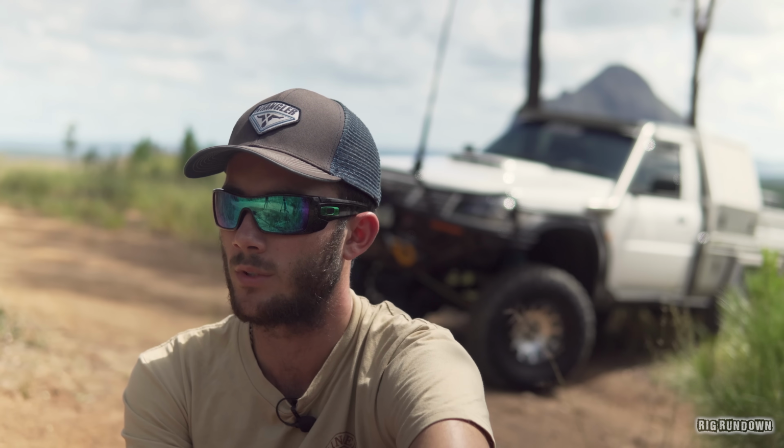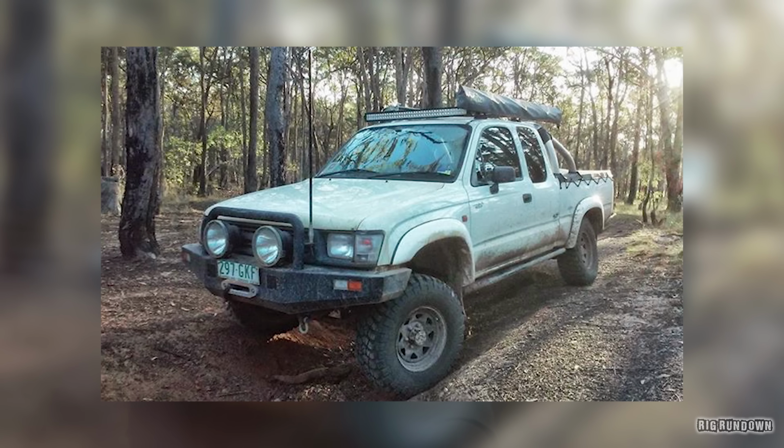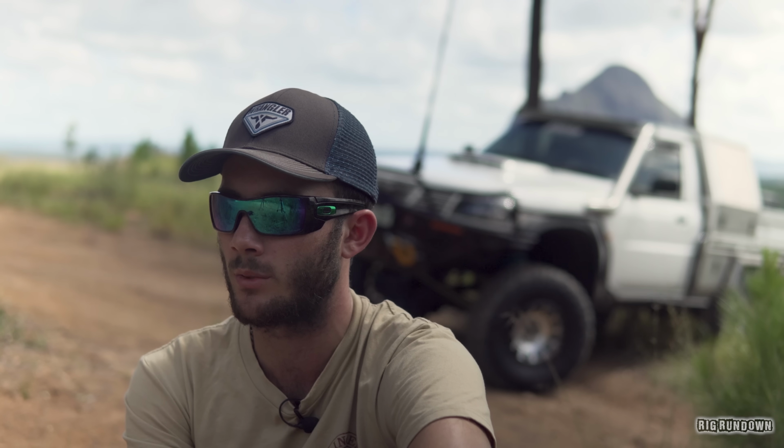My first car was a 1999 Toyota Hilux Extra Cab, the old 3-litre diesel. Had it for a few years, and then I finished my P-plates and went to the Patrol, and haven't looked back since.